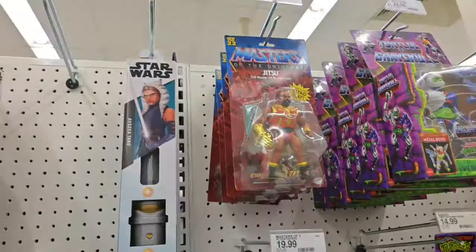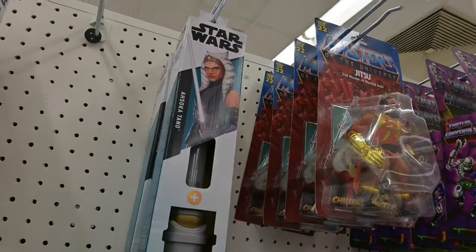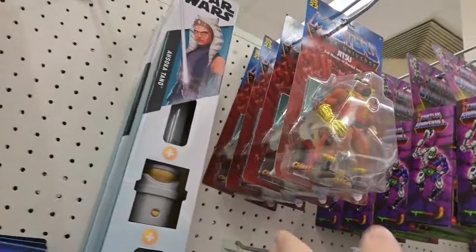Which was cool. And yeah, I can't wait till those go on clearance so we can pick up a bunch of them. Yeah, because I just want the Mousers now. I want like an army of Mousers. And then same way for... It's just Jitsu and Sorceress now. So the Stratos is gone.